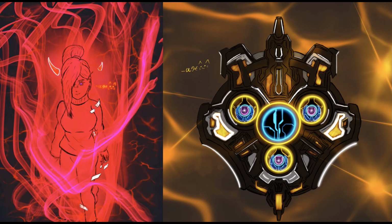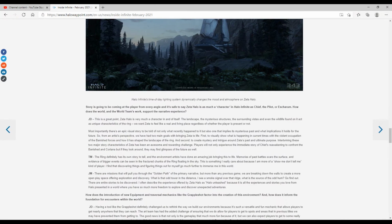Justin went on to say, "We have had two main goals bringing Zeta to life. First, to visually show what is happening in the current times with the violent occupation of the Banished forces and how it has shaped the landscape of the ring. And second, to create a mystery and intrigue around Zeta's past and ultimate purpose. Intertwining these two major story characteristics of Zeta has been an awesome and rewarding challenge.